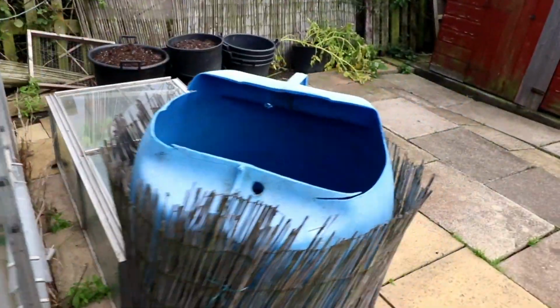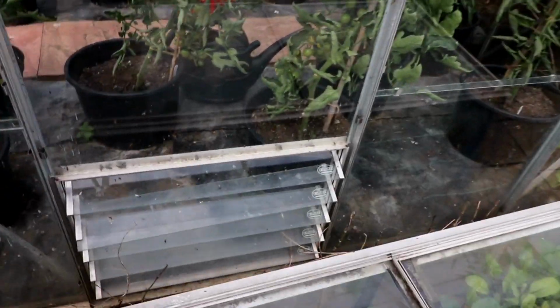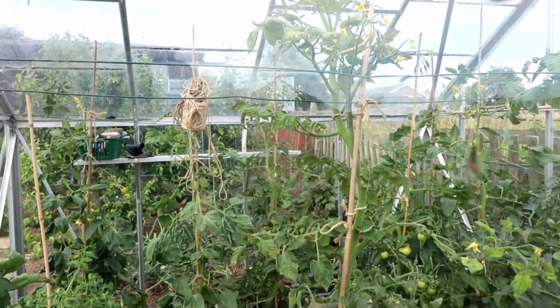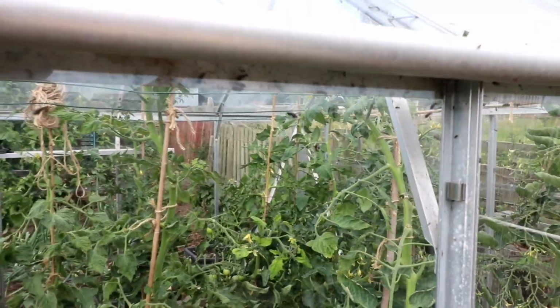Some really big ants, and they seem to be everywhere, all over the floor. But you can see the really massive things, millions of them.